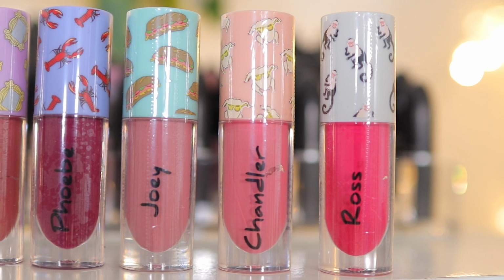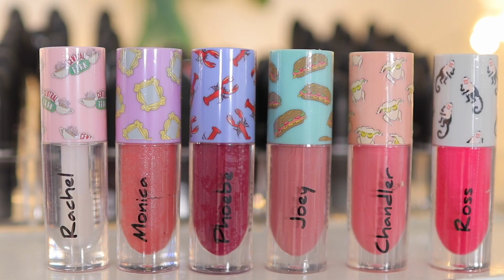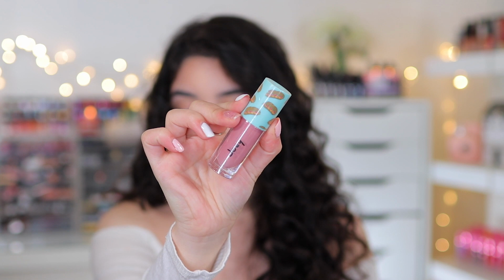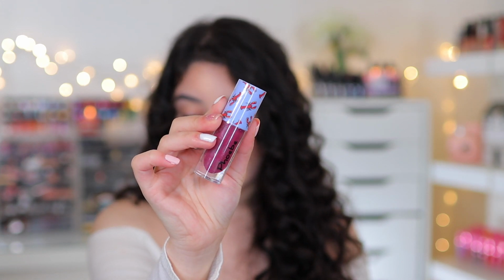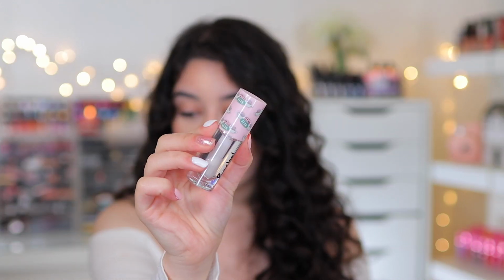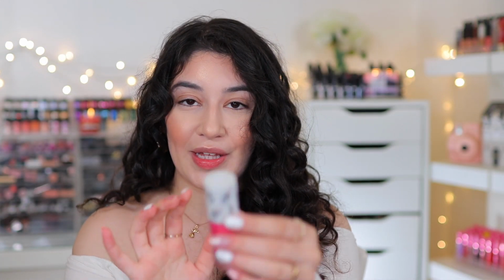So there were 6 glosses in this collection, of course, and I picked up all of them. So I picked up Joey, which, first of all, just looks like it's going to be right up my alley. And with Joey's packaging, it has sandwiches on the lid. Phoebe, which is a really nice deep pink, and it has lobsters on it. We have Rachel, which looks like it's going to be a clear gloss, and it has the Central Perk with pastel pink packaging. This one is my favorite, not in terms of the color but the packaging.